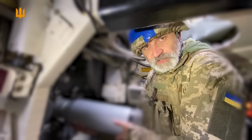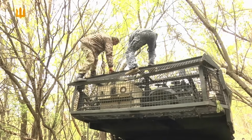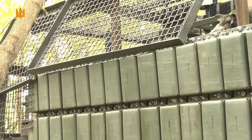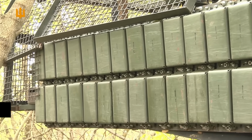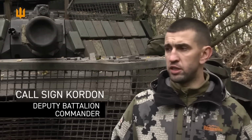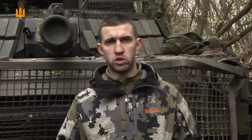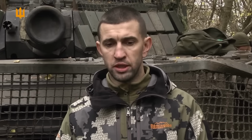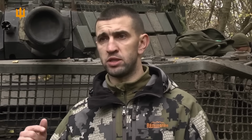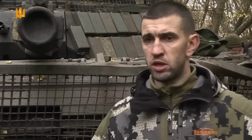That loader must be jacked. We added grills, mesh, and also Contact 1 armor. When we first started using Abrams, the main threat was anti-tank guided missiles. Several tanks got hit by ATGMs. When we didn't have protection, a missile could destroy the whole tank. It would hit the driver's side and exit through the back of the turret.